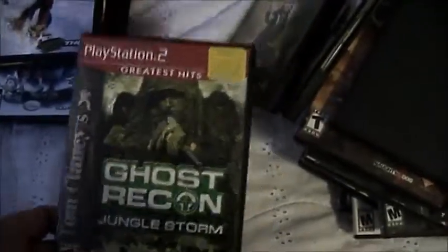Beyond Good and Evil. Complete. Jax 3. Now when I opened this game before, unfortunately it's not complete, I actually found, because this game wasn't listed in the bundle, Jax 2. So it's a disc only copy, but bonus. Another copy of God of War, except it's disc only. Game I'm actually selling. Jet Li Rise to Honor. It's complete. Ghost Recon Jungle Storm. Also complete.